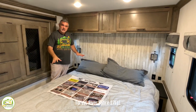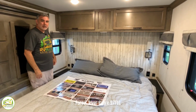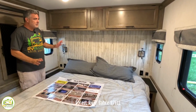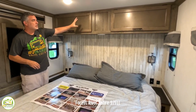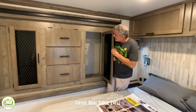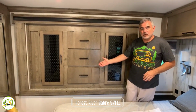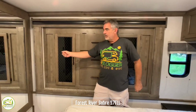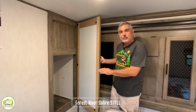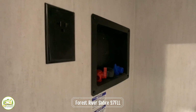It features a king-size bed, nightstand on either side of the bed with electrical outlet and USB ports, a couple of little wall sconces so you can have some reading light, and then of course there's storage above. To my right here, there are 2 very large wardrobe closets, drawers in the middle as well, and then at the end here, this very large wardrobe closet also serves as a location for a washer and dryer, and the washer and dryer hookups are included.